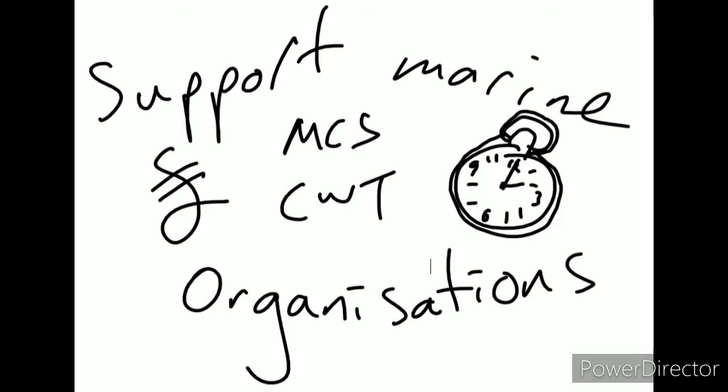Consider supporting organisations like the Marine Conservation Society or Cornwall Wildlife Trust or Greenpeace or Friends of the Earth or any number of different organisations that are looking out for the interests of marine life, marine habitats and the benefits that marine activity brings to us.